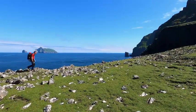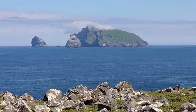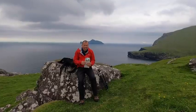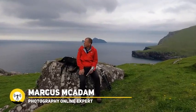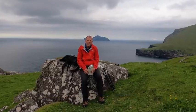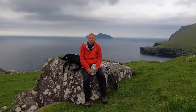The views out to the island of Borray are breathtaking, and you suddenly start to feel like you're a long way from home. It certainly doesn't feel like the UK. So I'm just having a well-deserved break. I've probably got another 20 minutes to go before I reach my location, and I thought I'd tell you a little bit about where I'm going.